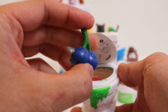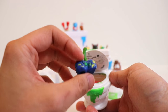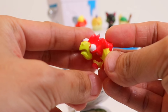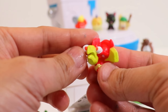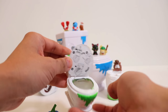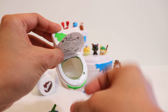A two-face blue cherry. Scary cherry from Grimy Grub. A two-headed red bird. Beak Freak from Gruesome Twosome. Oh, yuck. Gross.